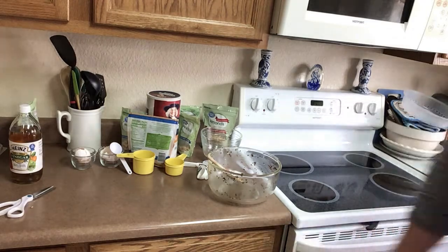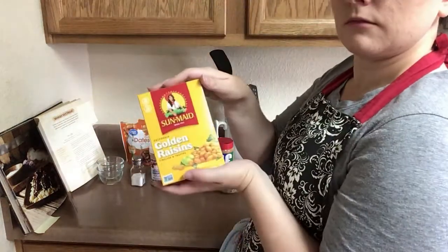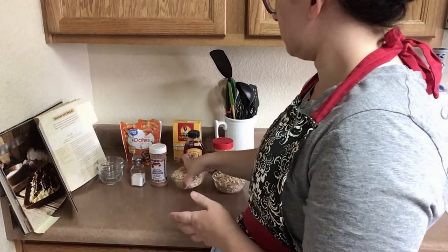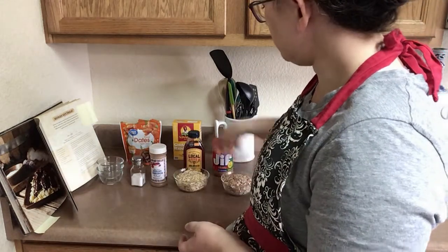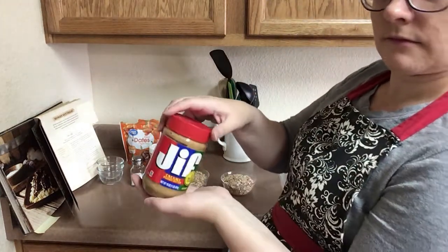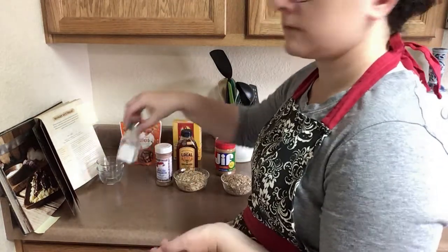Our second recipe will need 1 cup of pitted dates, a half a cup of golden raisins, 1 cup sliced almonds, 1 cup rolled oats, 1/4 cup of honey, 1/4 cup of smooth or crunchy peanut butter. I have creamy peanut butter here, a pinch of cinnamon, and a pinch of salt.